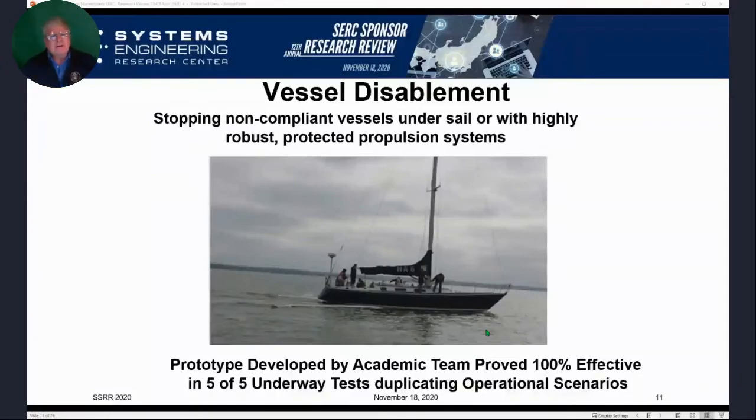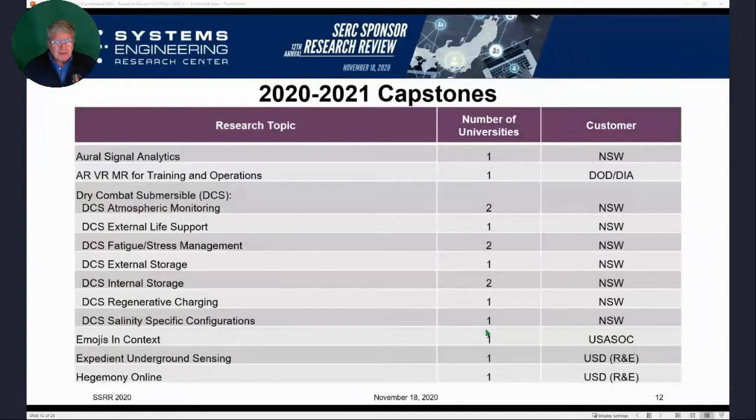Quickly looking at this fall's capstones, I'll go quickly over the list of topics here. We're looking at analyzing signals, acoustic noise with smartphones for the Navy. We're doing work on augmented reality, using that for training. The Navy has a dry combat submersible. We call it the DCS.